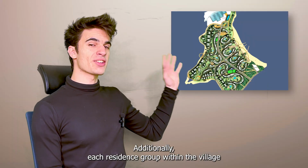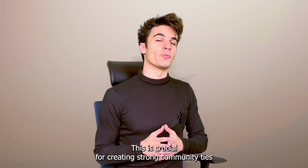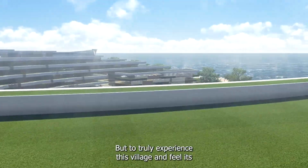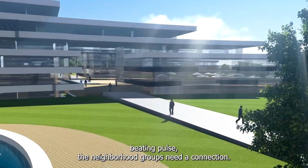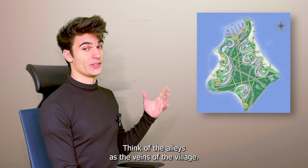Additionally, each residence group within the village consists of common spaces for people to gather and enjoy. This is crucial for creating strong community ties and a sense of unity within the village. But to truly experience this village and feel its beating pulse, the neighborhood groups need a connection. Think of the alleys as the veins of the village.